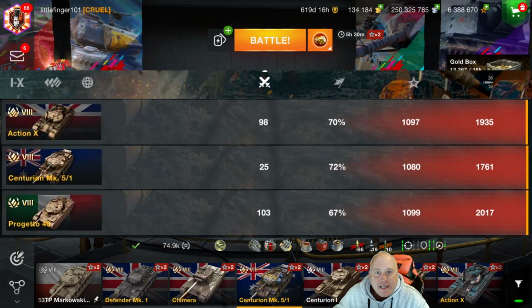So you're doing less damage, more shooting. Now, kind of carrying the armor over to the Centurion, and we'll see that when we get into Armor Inspector. It's got great frontal armor, more mobility, and a very, very similar gun. So 72% win rate on only 25 battles, a little bit less average damage. And then the Progetto, just over 100 battles there, 67% win rate. So very, very comparable win rates on all three of these tanks.